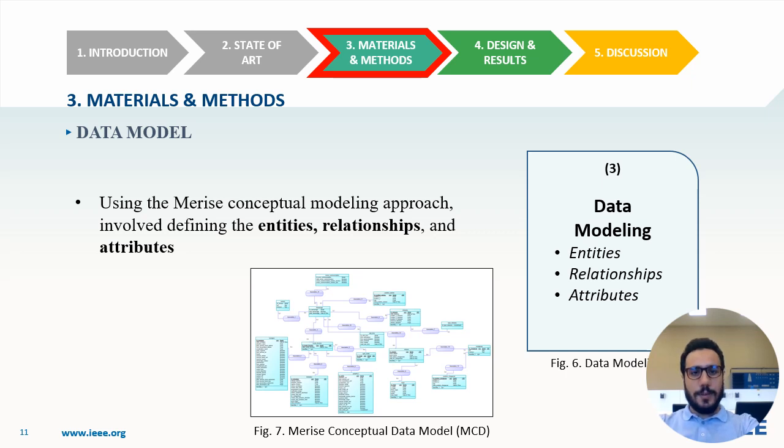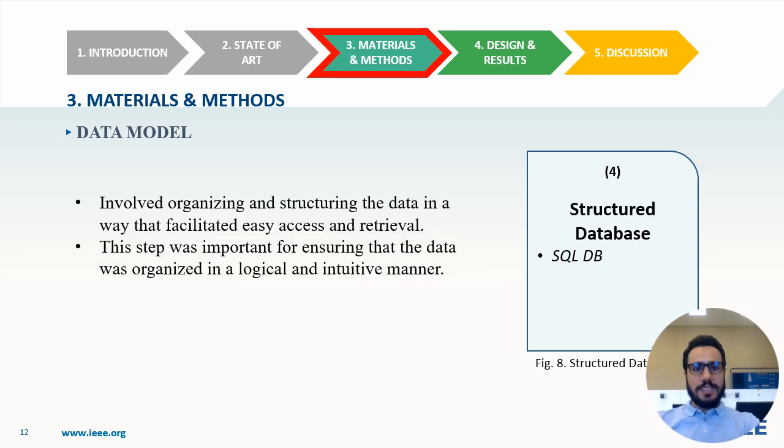Now, the data modeling using the Merise conceptual modeling approach involved defining the entities, relationships, and attributes that were relevant to the modeling of data. The Merise methodology was chosen for its ability to effectively model complex systems and relationships in order to design the main database. Now, the structured database step involved organizing and structuring the data in a way that facilitated easy access and retrieval. This step was important for ensuring that the data was organized in a logical and intuitive manner, which would allow for efficient querying and analysis.